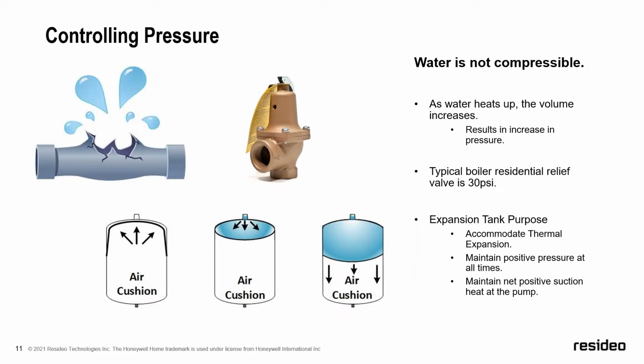As I said, most boilers are going to come with a 30 PSI relief valve on them, typically on a residential application. Because water doesn't compress, we have to have a place to offset that water as we heat it and cool it. That's the function of the bladder inside the expansion tank. You can accommodate that expansion through the right size expansion tank, so it becomes critical to understand how these tanks are going to operate and what type of system it's going to be.